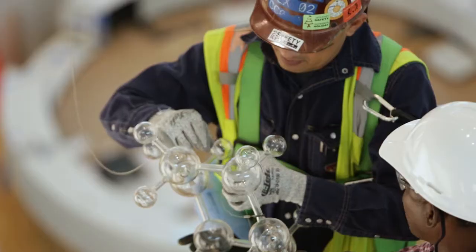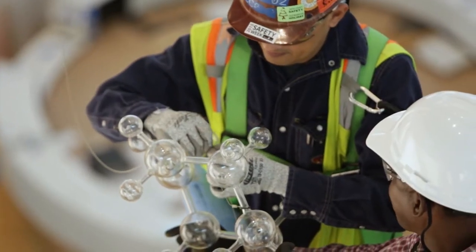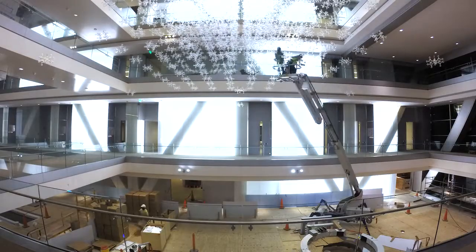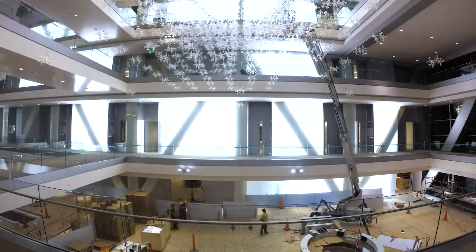What's beautiful about this work is the way in which a volume is filled. The glass objects themselves are beautiful. They reflect light in a really interesting and intricate way.